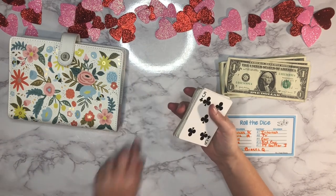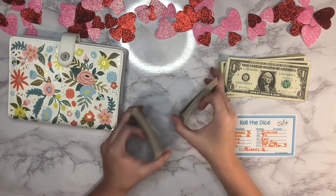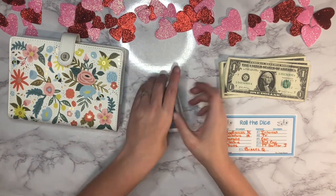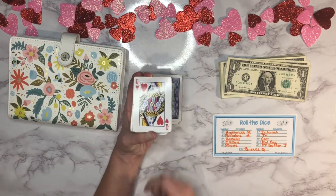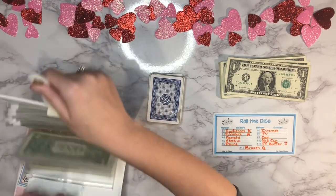Let's see. There's that paper. I kept seeing it when I was shuffling, but I didn't know where it was at. All right, so let's see here. Let's go with queen. Queen is braces. All right, so $1 going in there.